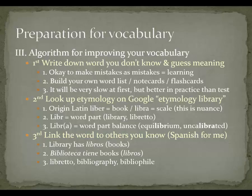That nuance between the LIBR in library, libretto, and the equilibrium in uncalibrated, that's when you know you're doing really well. But this comes from practice. This comes from seeing these words in narrative, in your practice exams, and that's how you get good at it. So you want to link this word to the others you know, whether it's on your note card or on your list.